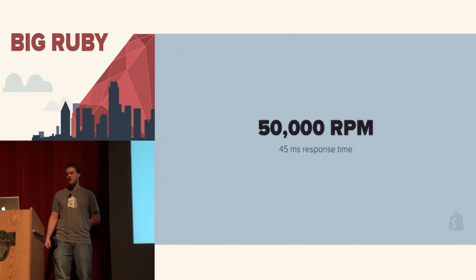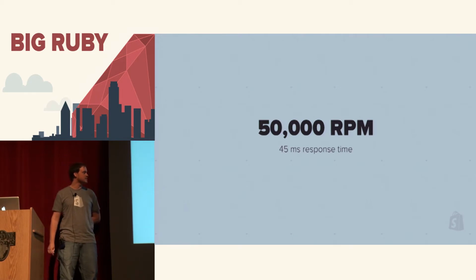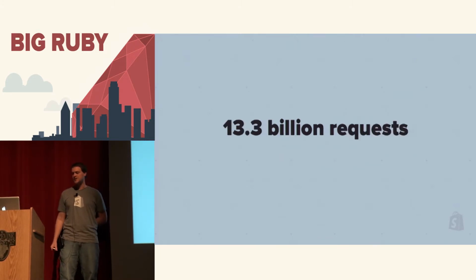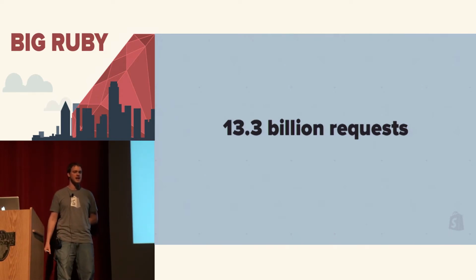We run at about 50,000 requests per minute on a regular day, and we keep it steady at about 45 millisecond response time. So lots of requests, and we're serving them really fast to make our users happy. Last year, we served about 13.3 billion requests. This is just Shopify itself, not the CDN and all the image requests. Just the core application, we served 13.3 billion requests, which is a huge number of requests.